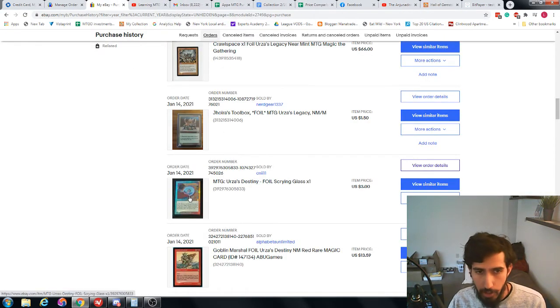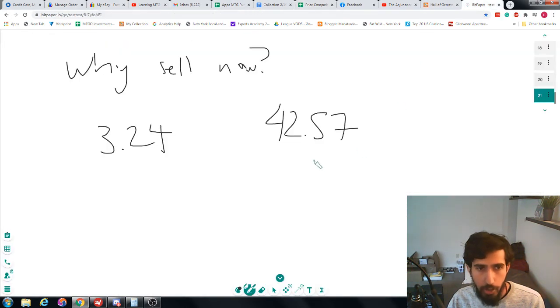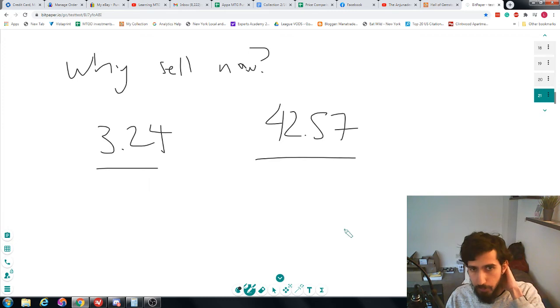But it's interesting. I bought this foil Scrying Glass. It doesn't say what condition it is, so I probably thought it was going to be near mint and it ended up being LP. But I paid $3.24 for this, which is ridiculously cheap. If we go here, I paid $3.24, and the return is a crazy return. I made like 14x of the original price.